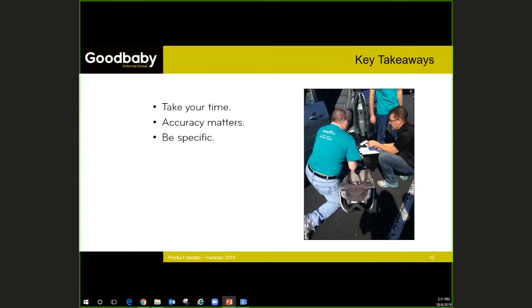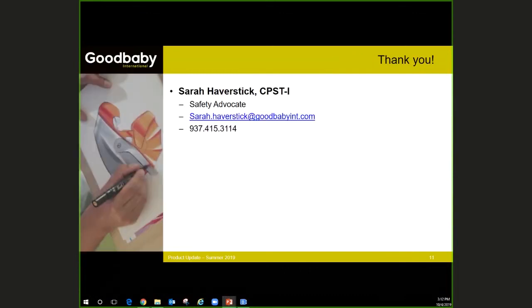And then be specific. If there's more than one misuse with those lower anchors, note all of the misuse. You have the opportunity to check all of those boxes. So make sure you're really specific in the things that you're seeing, and in the open areas, because there's a few areas where there's open text boxes, share the information that you have. The more specific you are, the more helpful it is for us on the manufacturing side, really understanding a picture of what was happening at that event. So that's all I have to share. I'm really excited about this opportunity and hope that this is helpful for you.